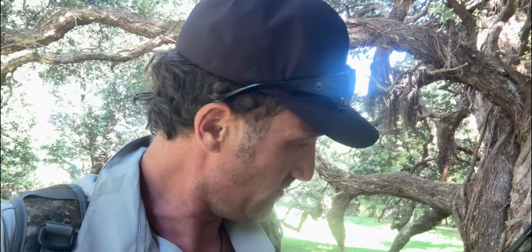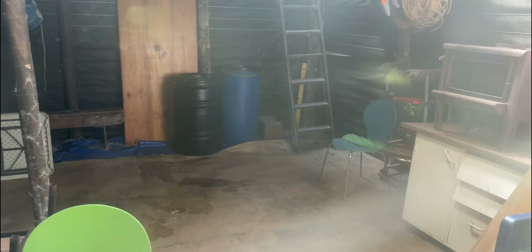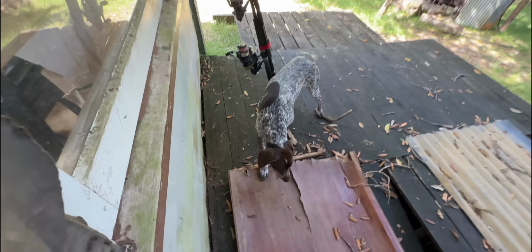It's locked. The deck's all rotten. I'd say there should be a bit of a rat nest in there. The old rat nest.